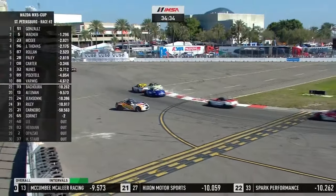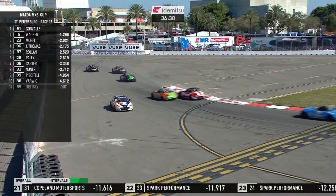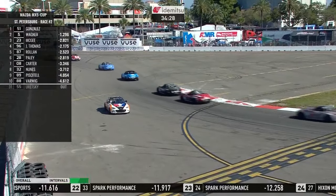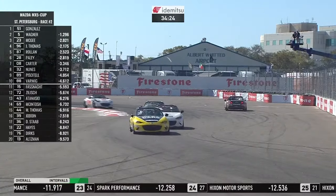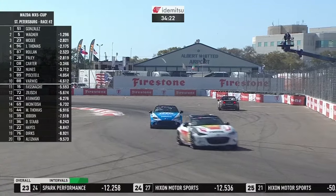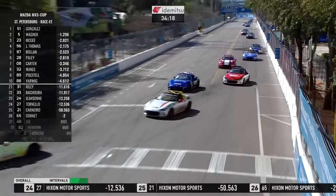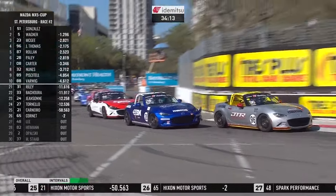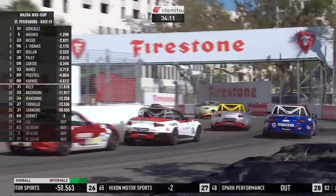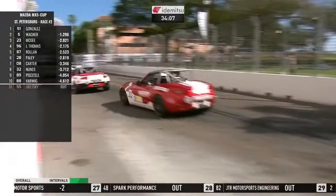There's a contact at turn 1, and around goes Glenn McGee. And that was Jared Thomas in JTR. JTR on JTR there, blue on blue, and he's facing the wrong direction, and falls down. Now, has he kept the engine running? That might be a penalty for Thomas. Contact in turn one, right on the ragged edge of adhesion. Sam Paley trying to go around the outside in the blue McCumbee Racing car.